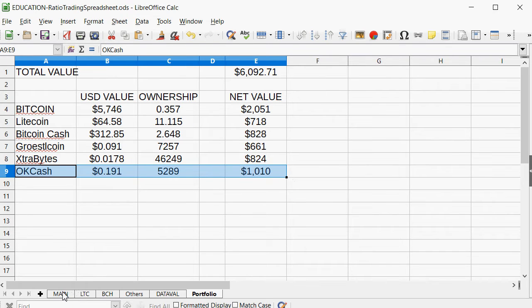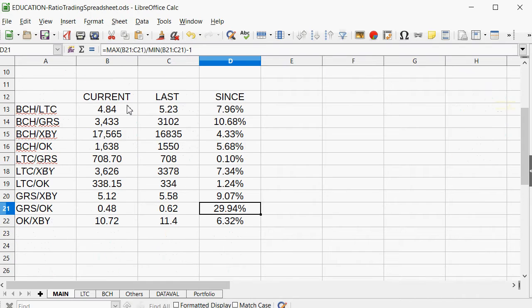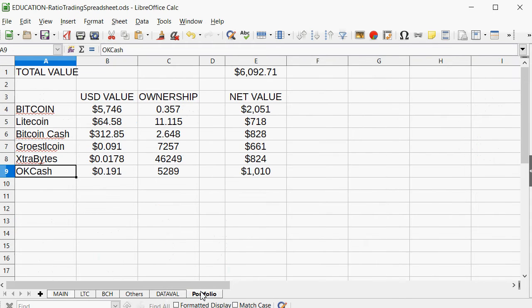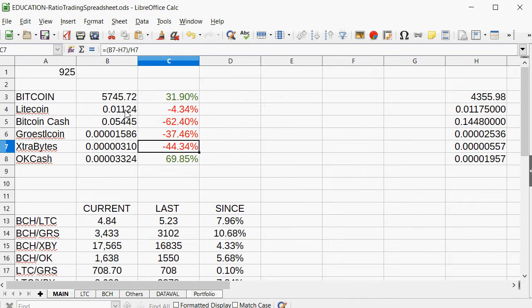It's a volatile environment, and we're taking a look at these volatile moves that occur. What we have in here are the moves since this point. We can see where some of these coins are like 62% down. You could decide, do I want to buy some more of these coins when they're down more? After all, your portfolio has over a third of a Bitcoin available to buy if you so choose to do so.